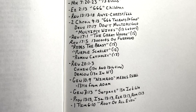So you see these numbers even show that when they translated the King James Bible and put in the chapter and verse markings, they were led by God on that as well. It can't just be a coincidence, because look at 2 Chronicles 9:13. It says, "Now the weight of gold that came to Solomon in 1 year was 666 talents of gold." 666, connected with the number 13. Also connected with rebellion, because Solomon was told not to multiply wives or to multiply gold.